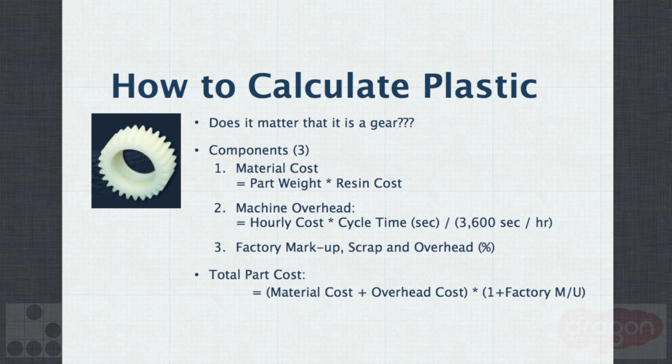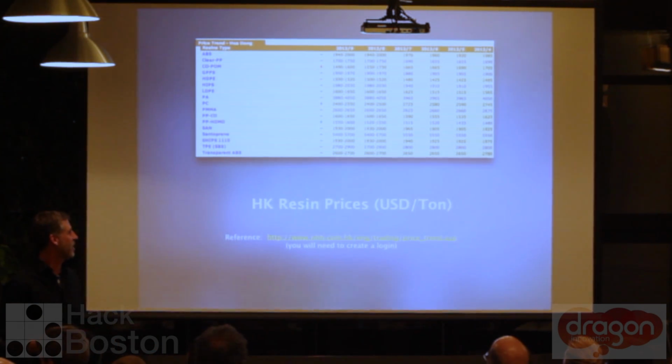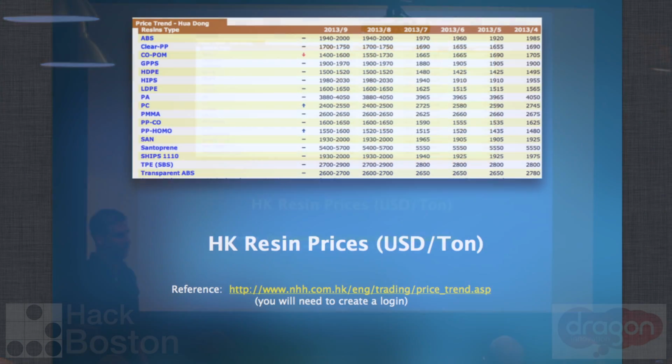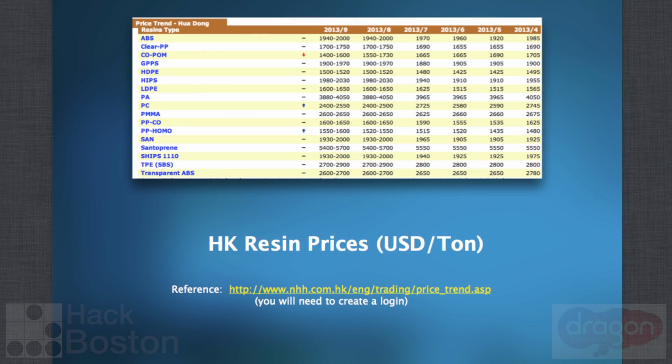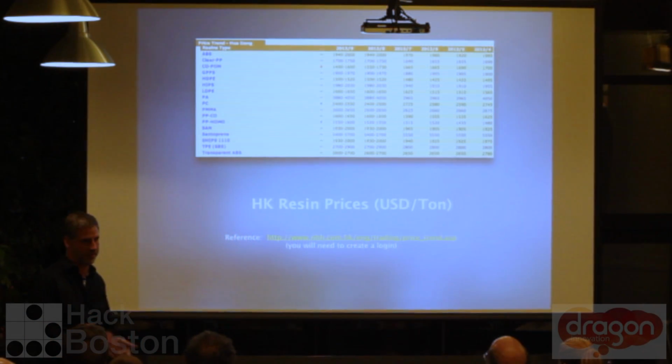Where do you get the resin cost? Oh, okay, great question. Here are the resin costs. So these are just in Hong Kong. You could find it, but basically ABS is $1 a pound. Here's the link. You have to create a login. So in general, you want to use as few resins as you can. So don't make it a rainbow of different resins, if you can. And basically for housings we use ABS. It's a good engineering grade plastic. For gears use Delrin, which is POM.